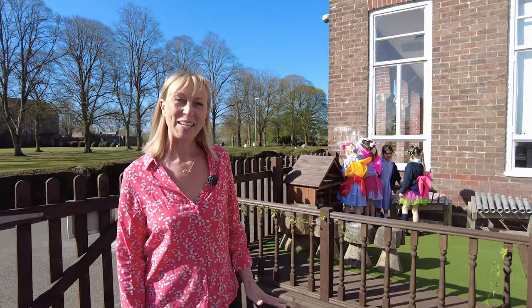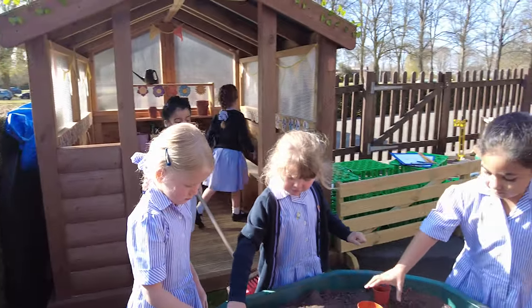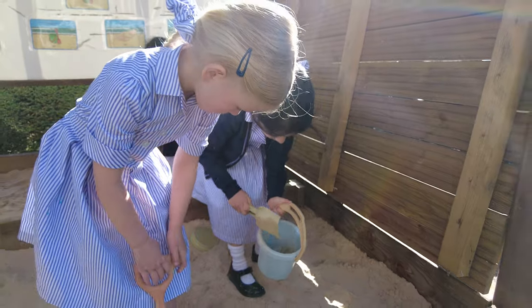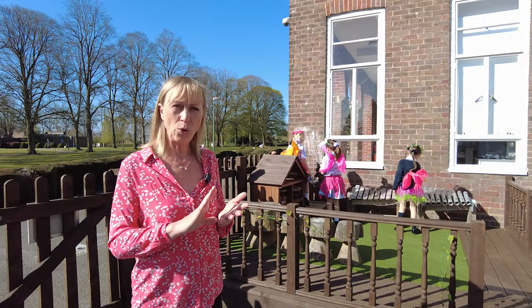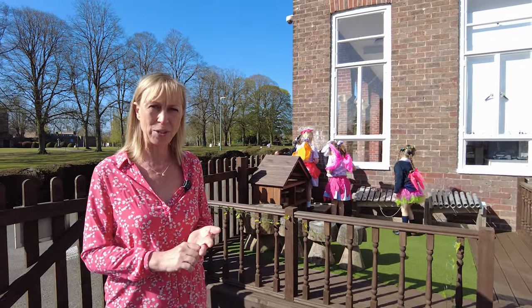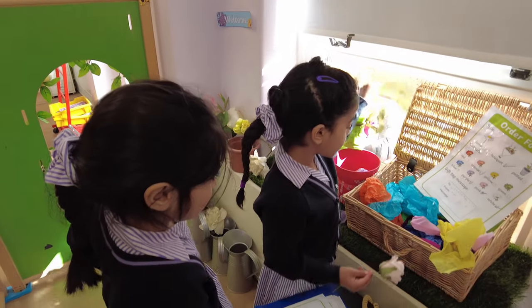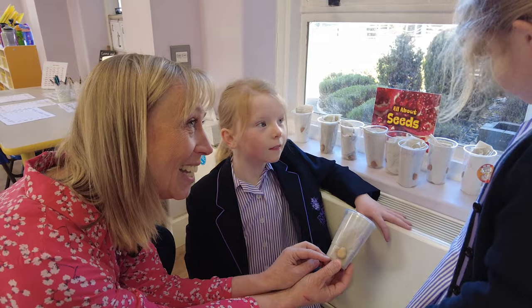So sometimes I think people don't understand the importance of play, but we know that this is how children learn, it's absolutely fundamental to their learning. You know, all that social and emotional development that is important, that learning to share, that ability to tolerate delay while your friend has a toy, that's what goes on here.